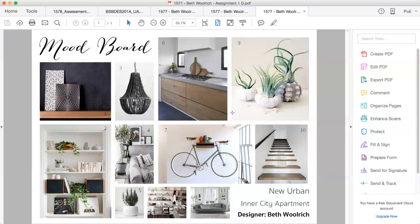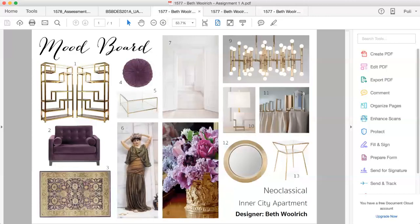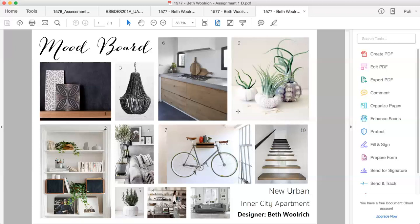Yeah, yeah. And when you present it to the client, it's always a good idea to give them two options. So you have your urban and then you have your second one, neoclassical. So to differentiate them as much as you can, you should make them quite distinct. Obviously different, yeah. I might just show you the previous submission so that you can see what I'm talking about and how the students actually differentiated their assessments. The mood boards.